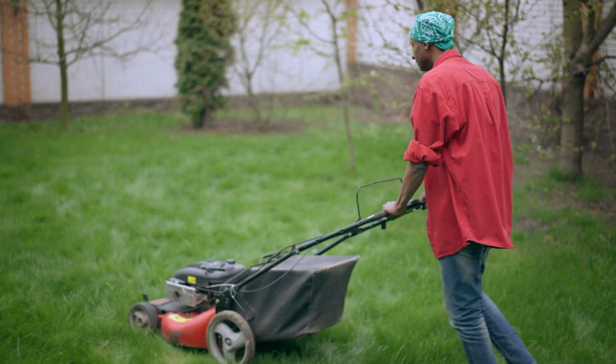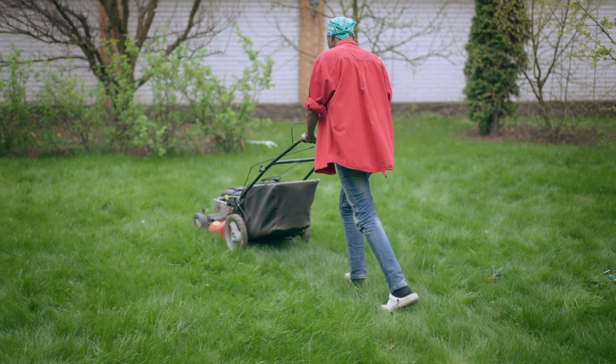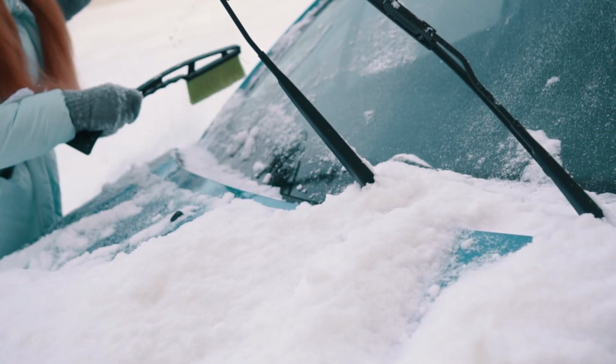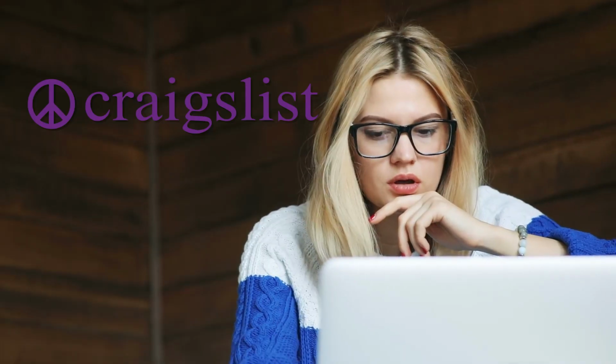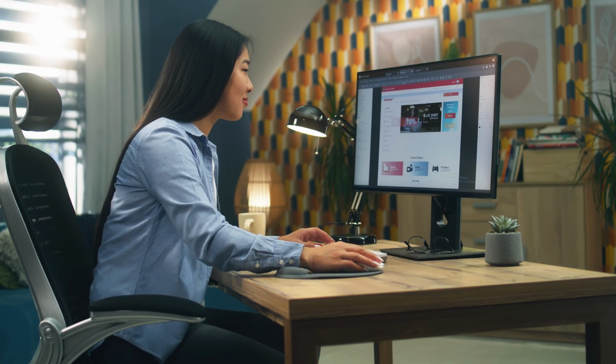Fancy some outdoor work and don't mind a bit of dirt? Yard work might just be your cash cow. Offer your green thumb services to neighbors. From mowing lawns to shoveling snow, there's always something to do, depending on the season. Sites like TaskRabbit suggest you could start at around $30 an hour, but it all depends on where you are and what you're doing. Need quick gigs? Well, Craigslist might have your back. Dive into the gig section and you might just find something that pays on the spot.